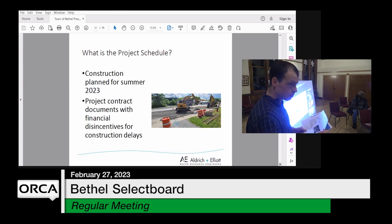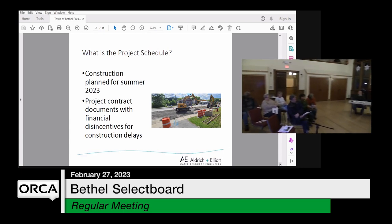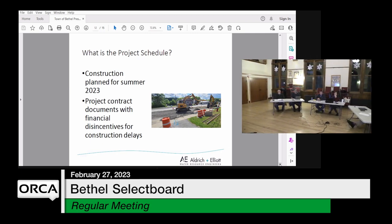There may be some pieces, Mike and Richard and I met last week, like the rehab of the Boulevard tank that might fall in the next construction season, just because it's going to be hard. We can't take the pump offline and do the tank at the same time. So there's going to be a couple of scheduling things. So we may see some of it go into another year. But typically these occur in different parts of town.